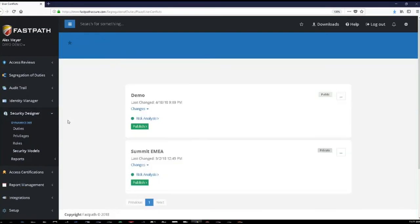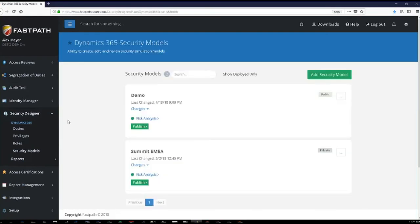So if we jump over to the security designer, this is where we're looking to say, hey, we want to create, edit, or modify security within D365, but we want to make sure that we're following compliant segregation of duties and not creating any new segregation of duties issues, as well as changing our licensing. The idea with the security designer is you have what we call security models, where you can make changes within Fastpath that don't affect D365 until you actually publish those changes.